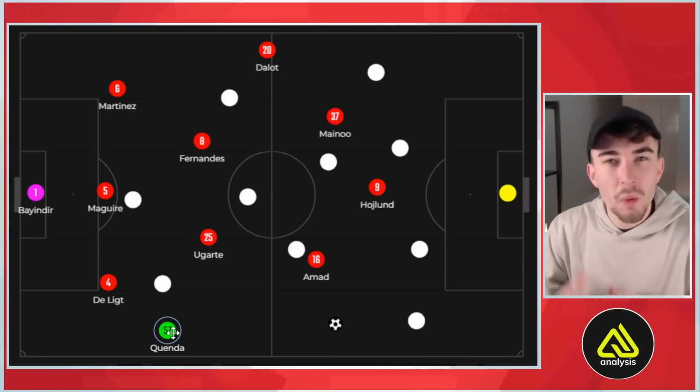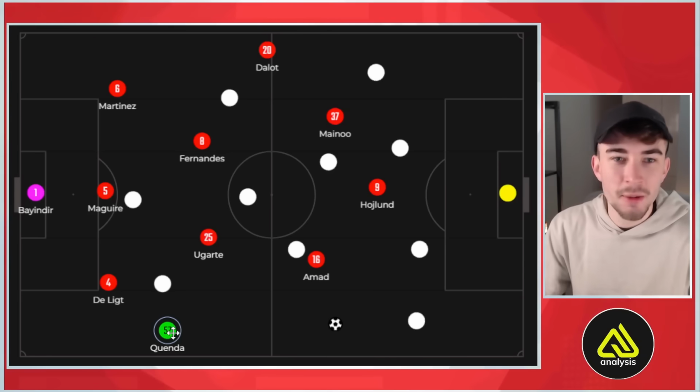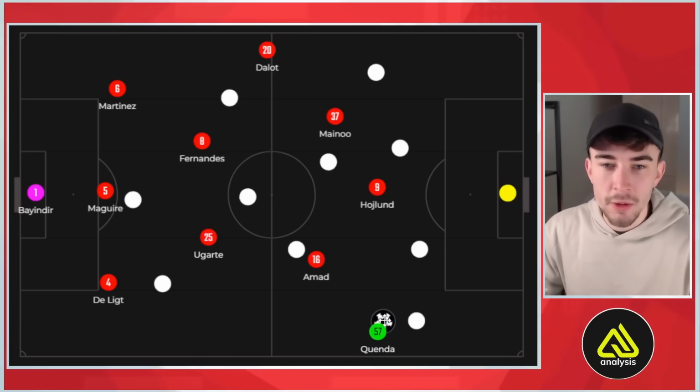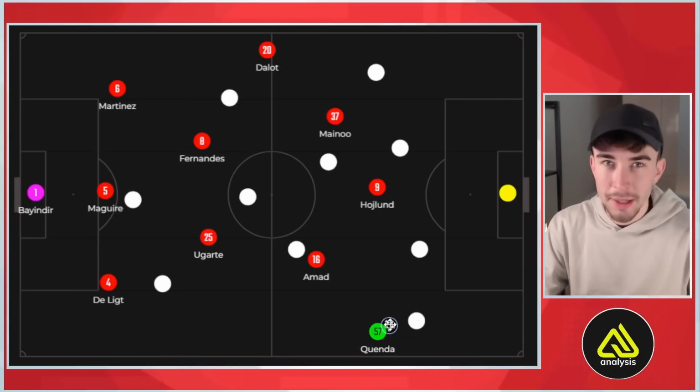But of course, this is a winger playing wing back, so the main focus is going to be dribbling, because that's what wingers ultimately do. And Quenda is no different. As he moves forward towards the final third, that is still what he wants to do. He can get his head up and pass, and we will look at some examples of that in just a second. But his instinct is to dribble.